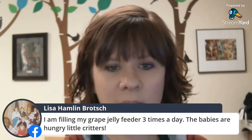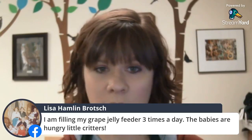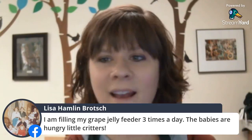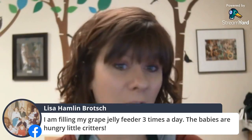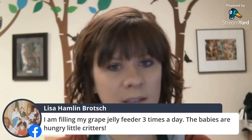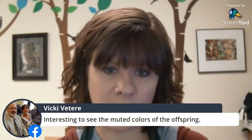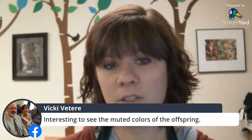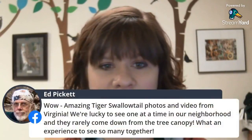And Lisa's saying, I'm filling my grape jelly feeder 3 times a day. The babies are hungry little critters. I believe it. Yeah, during the early spring, I would fill my feeder maybe once every few days. Now it's every day. I do have a couple of sparrows that have been eating the jelly, which is kind of strange. So they're helping in their own way, but the Orioles are still definitely around. Lots of people are getting the Orioles. Vicky's saying, interesting to see the muted colors of the offspring. Yes, the juveniles are usually not as brightly colored right away as their parents are.